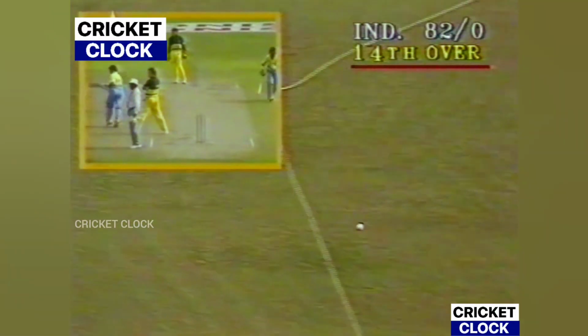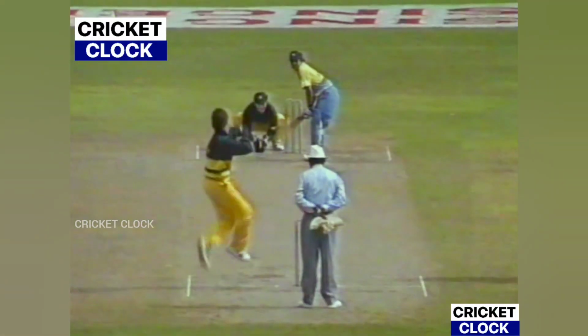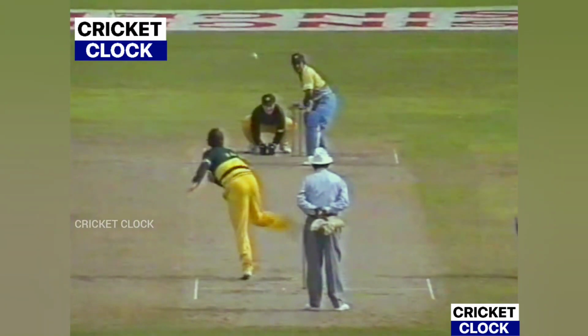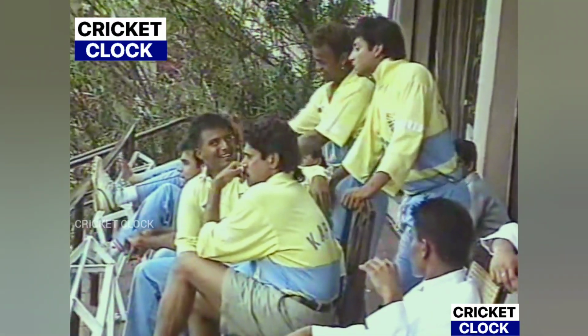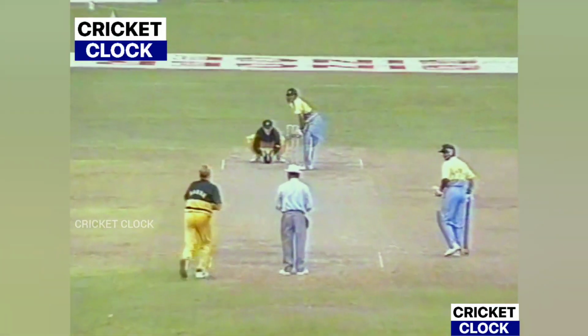And that's going to be 4. Over extra cover, beautifully stroked. Perfect timing, and beautifully. Let's watch it again. So this is the kind of boundary that I think every batsman should look for, where the fielder is made to run all the way to the boundary line in the hope that he might ground the ball. 4 for his 100.